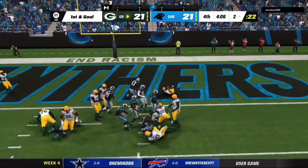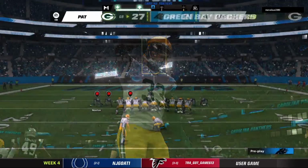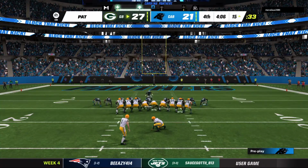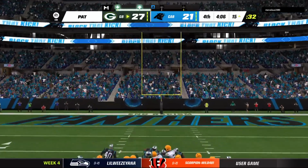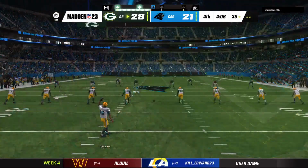And he'll take this one in for a Packer touchdown. Aaron Jones taking it in from 2 yards out. And the Packers answer back with a touchdown of their own to break our tie and take the lead here in the fourth. Point after, up and good. And they will take a 7-point lead.